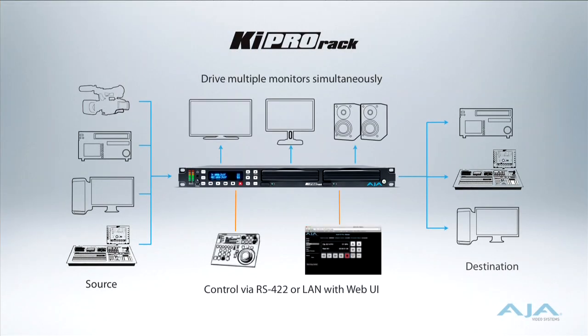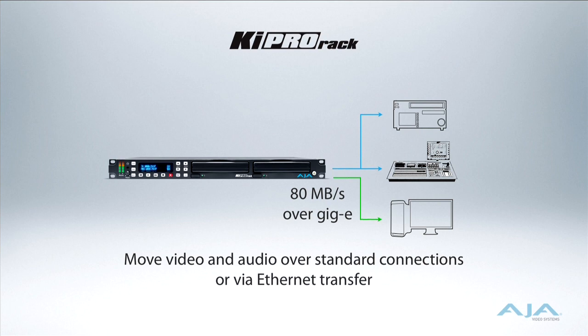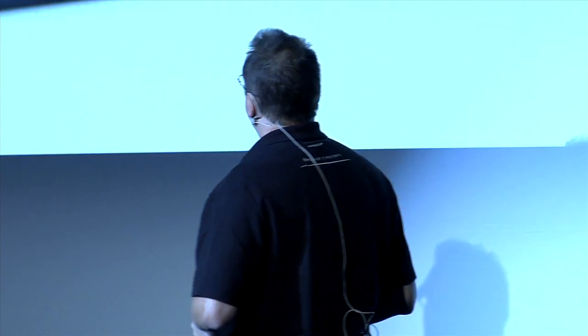Another little workflow diagram, sources coming in, monitoring, control, and output, all from a 1RU appliance. There's another extension calling out the 80 meg per second file transfer over the Ethernet. So again, it's something a little different in the workflow. You can always get signal out, but now we've got different ways of getting that information, particularly to an editing system. Between the ProRes and the native DNxHD encoding, we fully support all the NLEs. So just like with our existing KiPros, the KiPro Rack is going to be a perfect fit from lens to post.